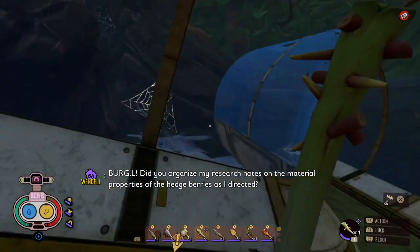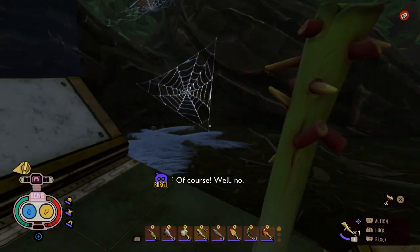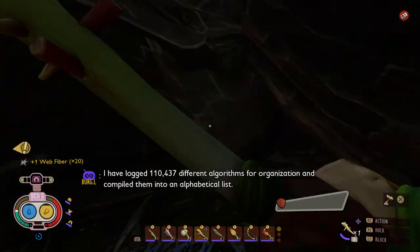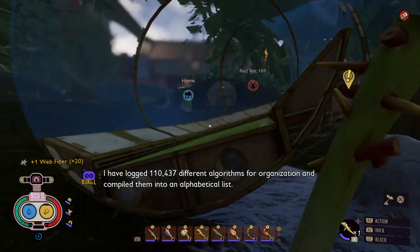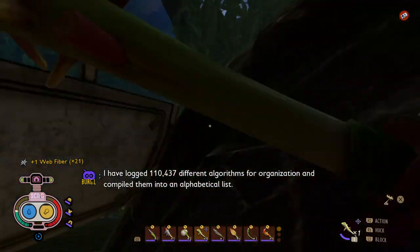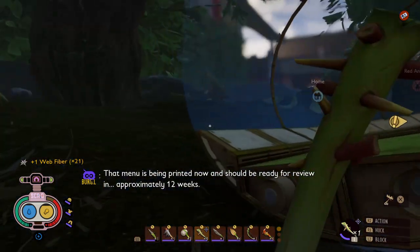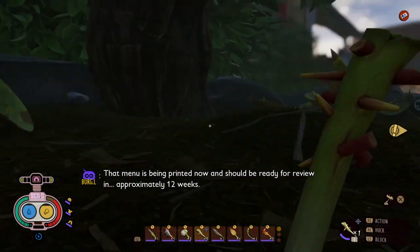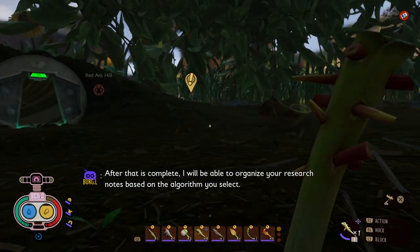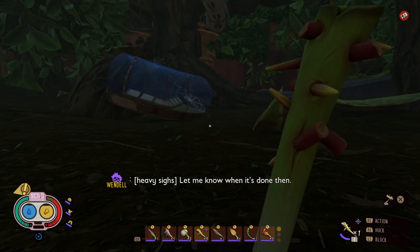Properties of the hedge berries as I directed? Of course. Well, no. Good. Wait. Explain. I have logged 110,437 different algorithms for organization and compiled them into an alphabetical list. That menu is being printed now and should be ready for review in approximately 12 weeks. After that is complete, I will be able to organize your research notes based on the algorithm you select. Well, let me know when it's done, then.